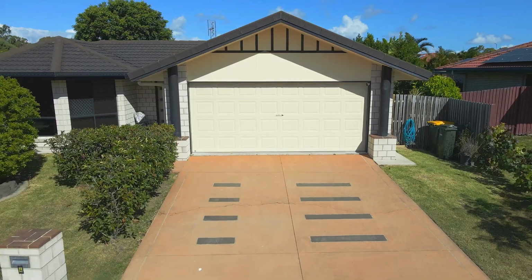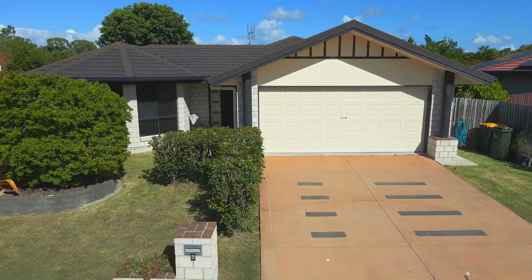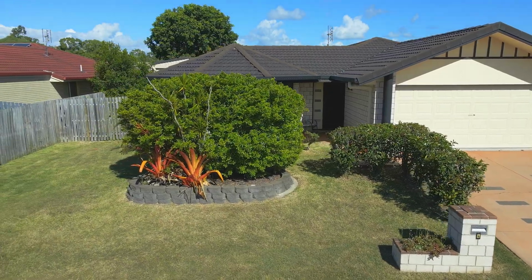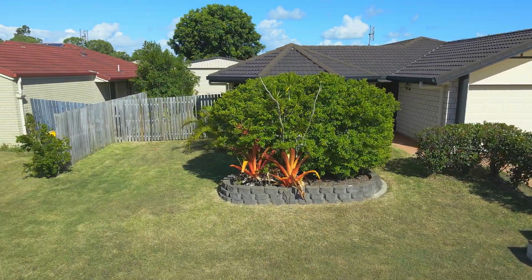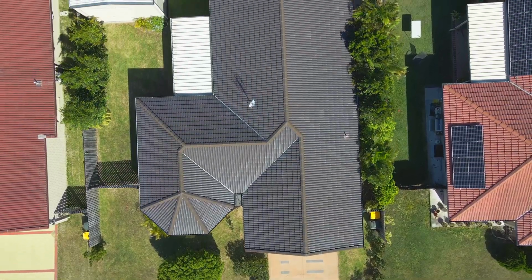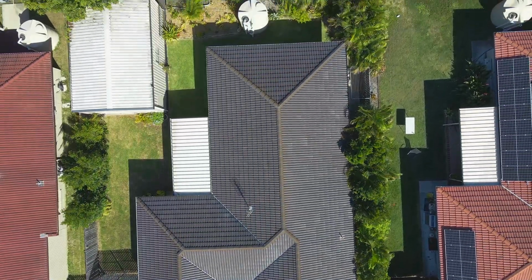Those looking to accommodate several vehicles will appreciate the double garage with a remote panel lift door, and you've got direct internal access into the home. You've also got clear side access through to the 9 by 5 metre shed with high entry and power connected.